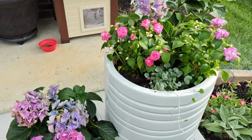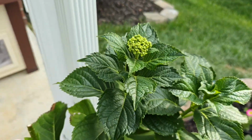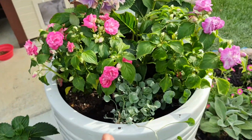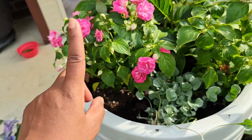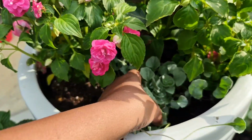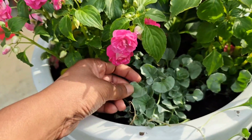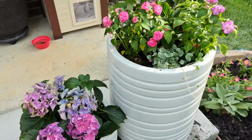But in them, I have planted 2 clearance hydrangeas that I got from Lowe's, and this one's setting a new bud for me, so I'm so excited for that. I did also plant 2 Wallerianas. These are the Rockapulco. This one is Wisteria. Not sure what the pink one is called. I'll try to insert the name for y'all. And then as my trailer, I popped in some Dichondra Silver Falls, but I think it'll be gorgeous coming down the side of the planter.